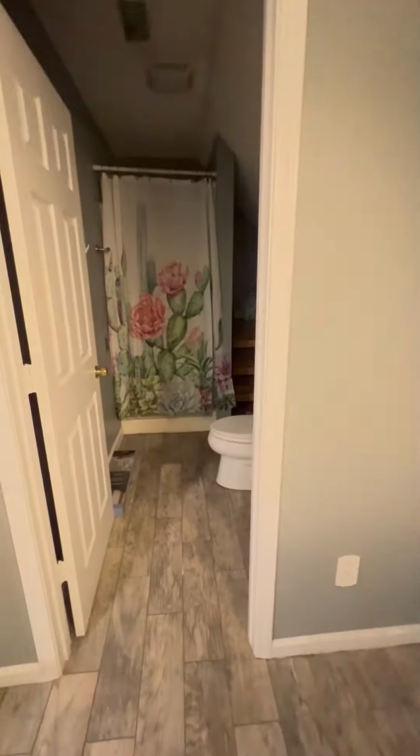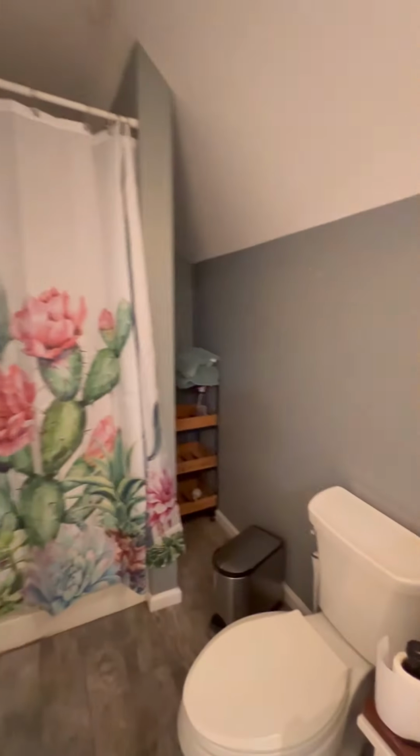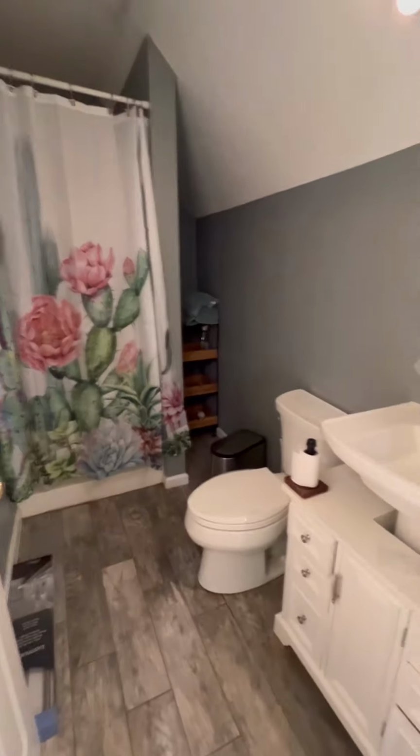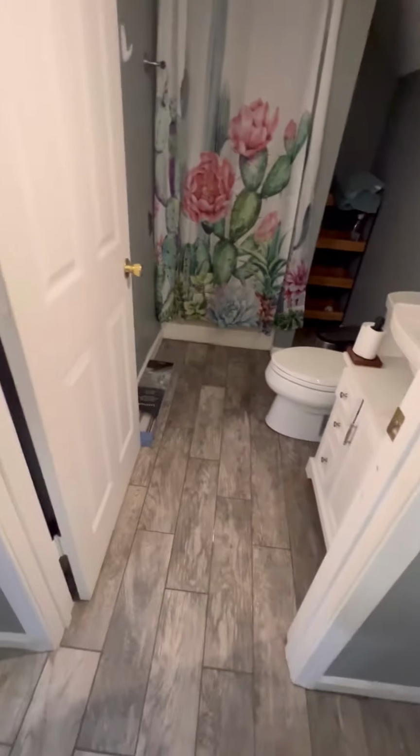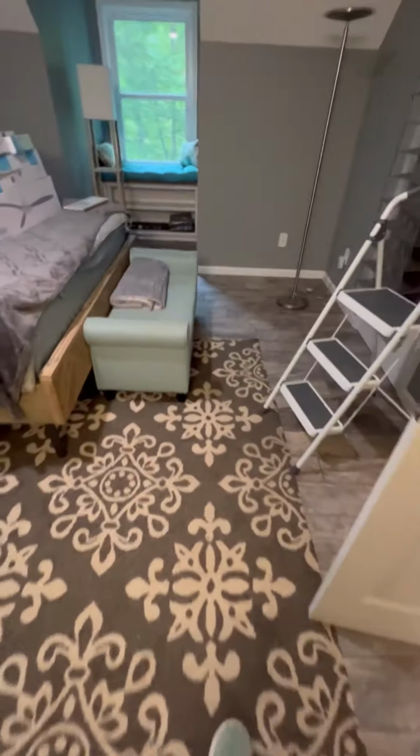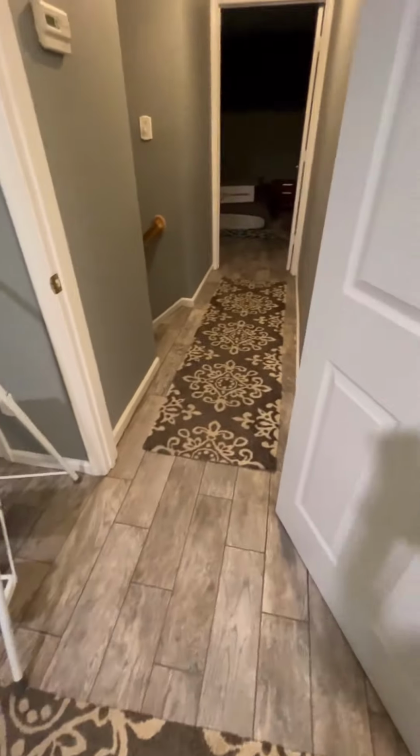And it has its own bathroom. So this one needs a new fan. I'm putting in a new fan and light, new mirror and all that stuff. But yeah, this is a pretty awesome room to have, especially for Gavin, who lived here when we moved here when he was 5. He had this from 5 to 7.5.